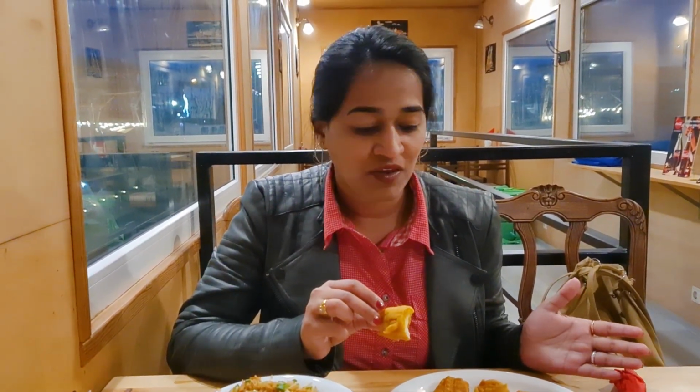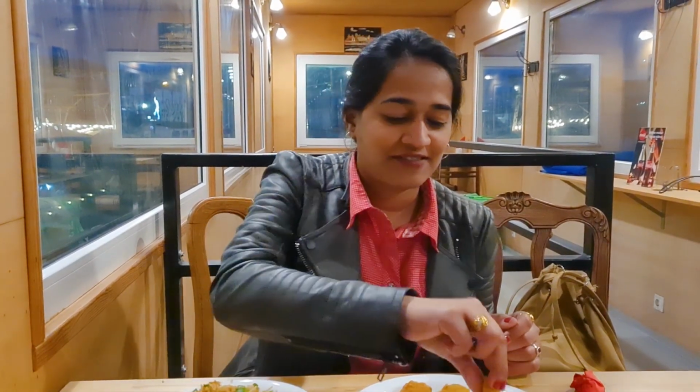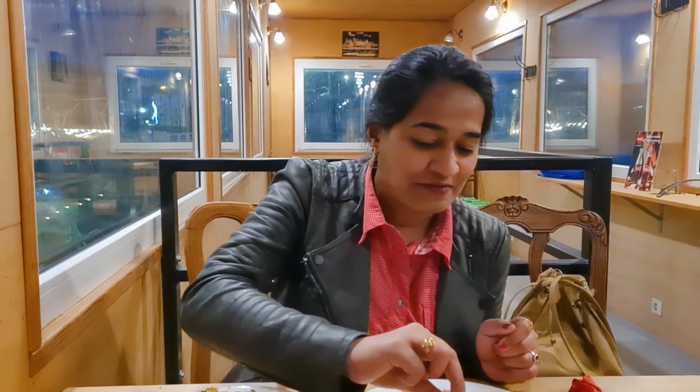Actually, the kitchen closes at 10, and we came here at 10:30. But still, because he was Indian and we talked to him a little, he said, okay, we can still serve you starters. So we took this paneer starter, and this is a good decision. So now I'll enjoy my meal.